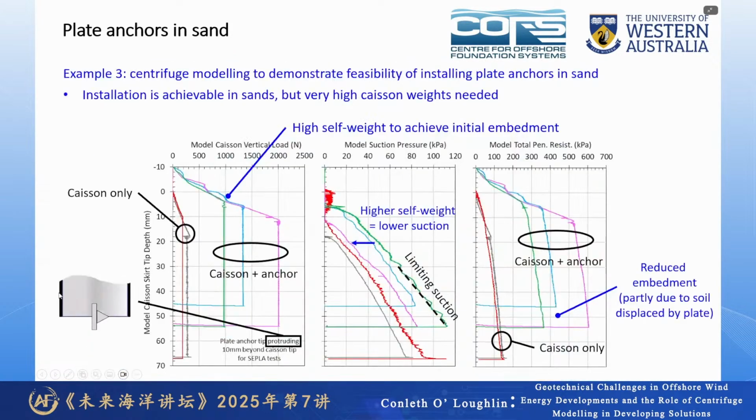Again, another bit of a busy slide, but I'll try to talk through it quite slowly. The first set of experiments was where we had the plate protruding, so the pad eye of the plate was at the same level as the skirt tips. The first thing I should say is that all of these figures are showing depth on the vertical axis, and on the horizontal axis, we've first of all got the load that develops on the caisson. The second one is the suction pressure from pumping, and the last one is just the total penetration resistance, which is just the vertical load divided by the area plus the suction pressure. So this is how much installation resistance it takes to get the thing in.